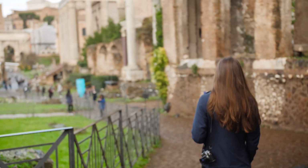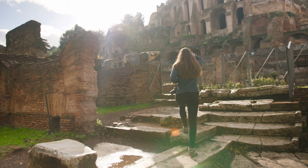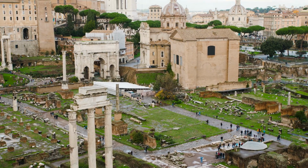By Roman Forum, all it means is giant square plaza. They had government buildings, private homes if you were super rich and hoity-toity, and then a lot of temples to the Roman gods and whatnot. And it's changed over the years, so it's all built on top of each other. I think it's all discombobulated, but it's just pretty cool to walk around. And yeah, you should definitely come see it.